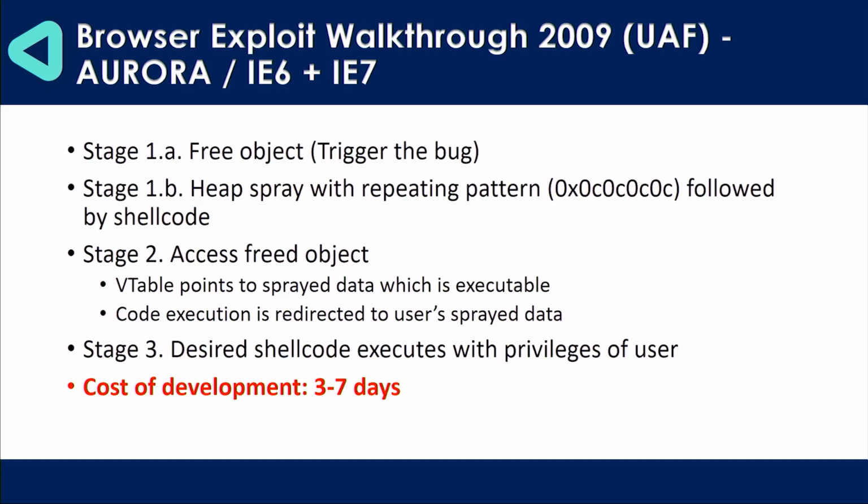and then run your post-exploitation payload. So this is the Aurora bug that affected IE 6 and 7, and it was written about 2008, and Dino Dai Zovi actually did a really good presentation where he dissected the vulnerability and talked about the exploit that was found in the wild. But essentially, you can see the stages there of what they had to do.